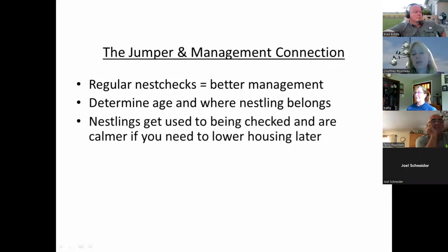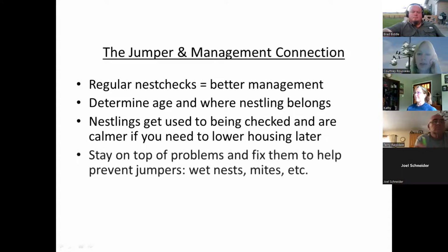Another benefit to doing regular nest checks is the nestlings get used to being checked and are calmer if you need to lower housing later. We've talked to people who have said, oh no, I can't put the jumper back because if I lower the housing, then all the rest of them are going to jump. I just didn't want to bother them. But if you've been doing regular nest checks all along and you're familiar with the plug and string method, then there's a good chance that they will be calmer than you think they may be, and you can get in there and put them back.